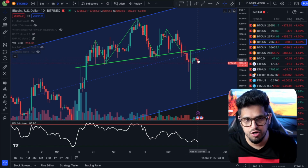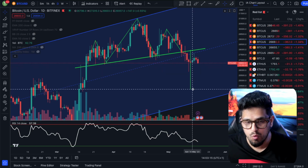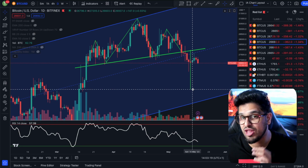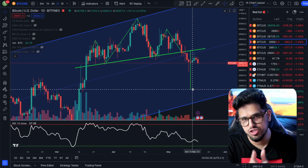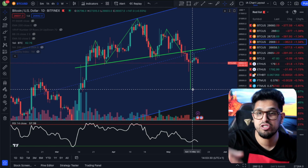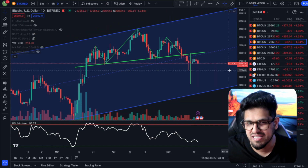But no, we've curled over. We've shown weakness and started moving back to the downside again. So again, what's the price target of this head and shoulders pattern? It sits at 24,100. Now, why should that worry us? It should worry us exactly for the reason I just shared. A close at 24,100 would mean a close below our weekly EMA ribbon, which could set us back for a bigger pullback.